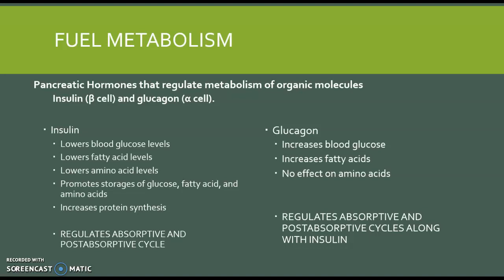So let's start with some fuel metabolism. This is when we are taking in our nutrients. This is one of the mechanisms that our body uses to control the uptake of those nutrients and deal with them so that our system is not overwhelmed with too much of any of these, but is also uptaking and absorbing as much as possible from the foods that we eat.